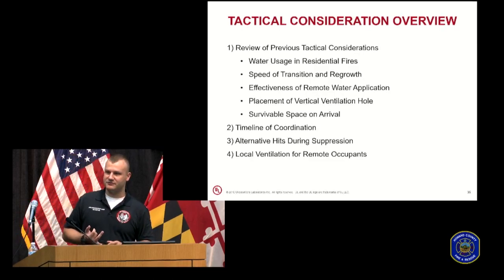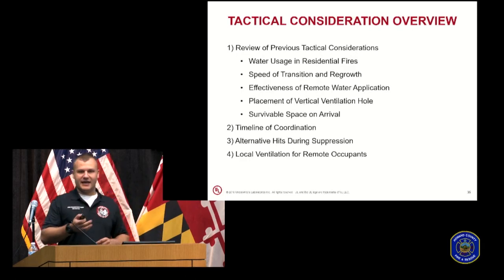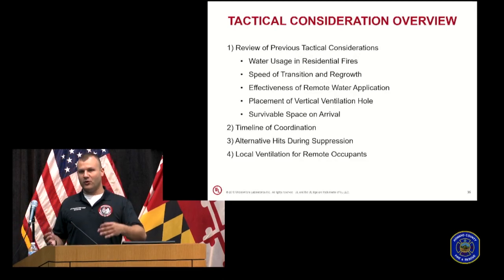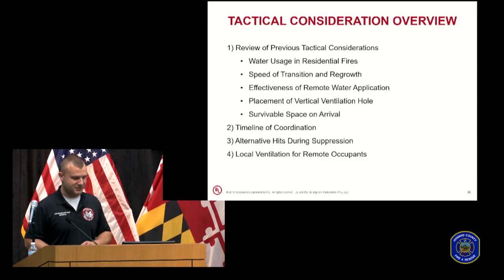Timeline of coordination, so really hitting on the timing of our actions and what that impact is. Alternative hits during suppression. You've heard me mention it a couple times with the window hit or the door hit going on the inside before you get to a compartment. Again, that's something that from the fire attack study we knew was going to be valuable, but we weren't doing it in that study yet because that's when we found it out. So here was our first chance to employ that during fires and see what happens.